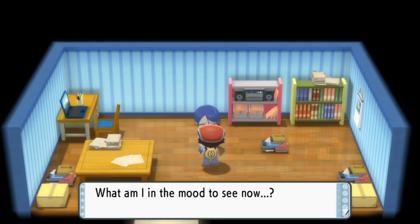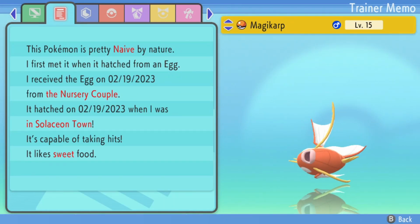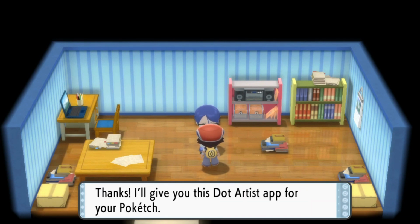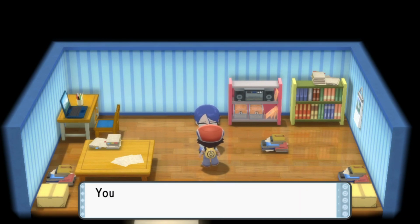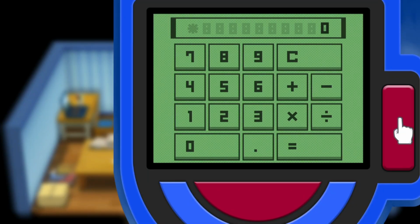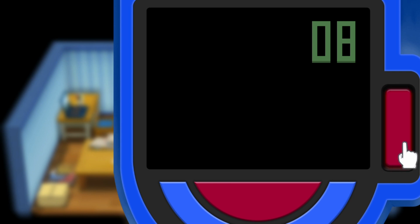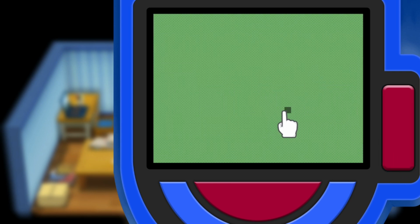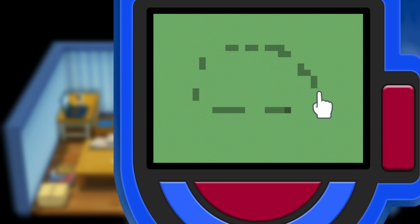Number 13. Marking Map. This Poke Watch app is available by speaking to the Poke Watch Company president after earning at least 3 Pokémon Gym badges. The Poke Watch Company building is located in Jubilife City. The app shows a simplified map of Sinnoh, showing the player's position on the map. Players can place different symbols on the map by dragging and dropping them to their desired location. This app comes in handy when tracking down Mesprit and Cresselia when they roam Sinnoh.